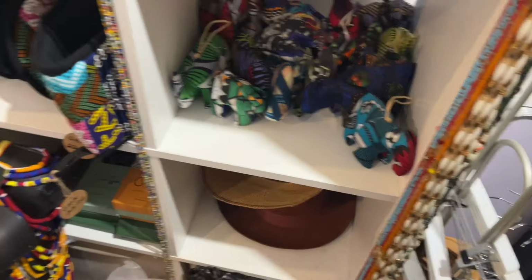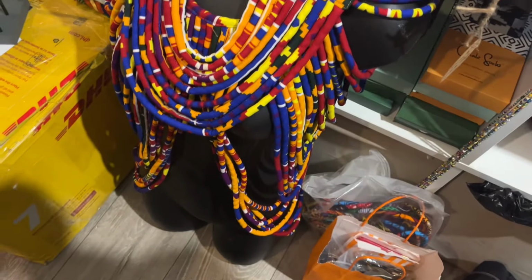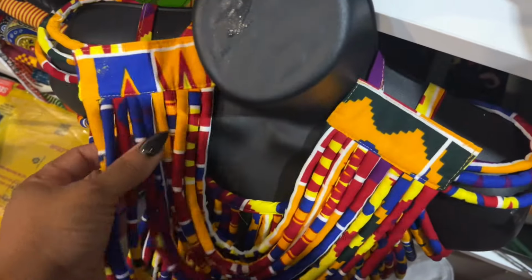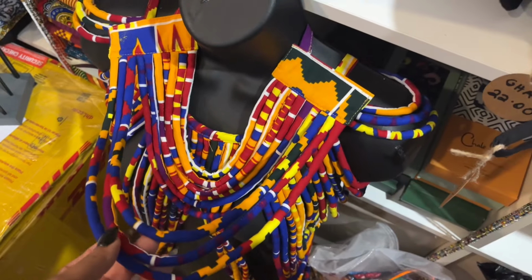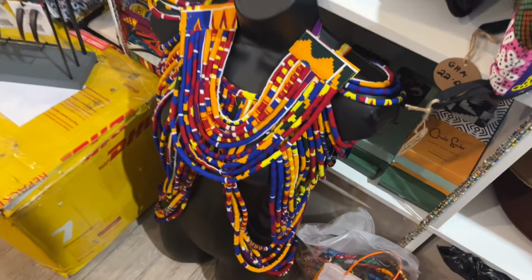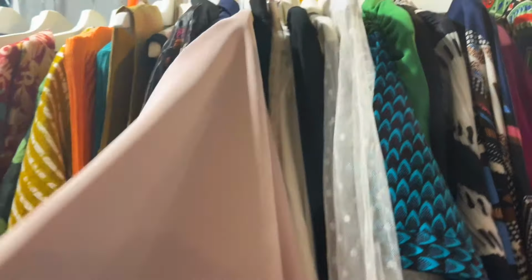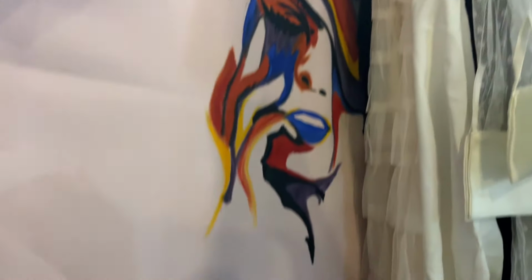So this is my first stop off of the plane. Look at this. Wow. Is this one piece? Or two? It's a bodice with a necklace. So you can have a necklace on its own. You can wear it together. You can wear it over. Wow. Oh, look at the clothes. Oh, what is this? Oh, look at this. Yeah, that's lovely.